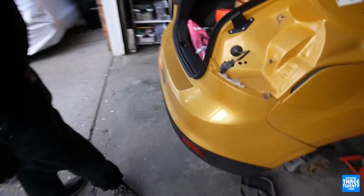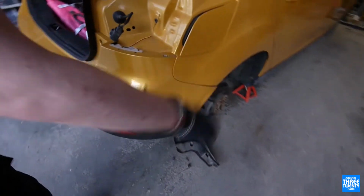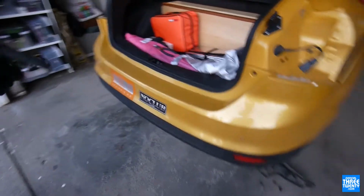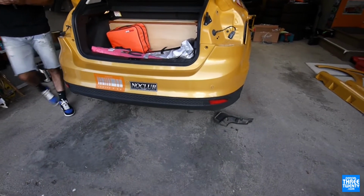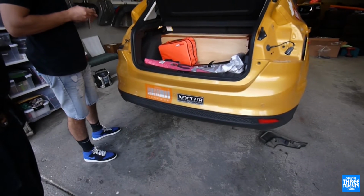Taillights are out, bumper's coming off. We've disconnected the harness for the LED reflectors. We'll have to make sure that when we pull it, we keep an eye out for the harness for the parking sensors. Oh yes, good call. And the new bumper needs to have holes cut for the parking sensors because it was a lower model.